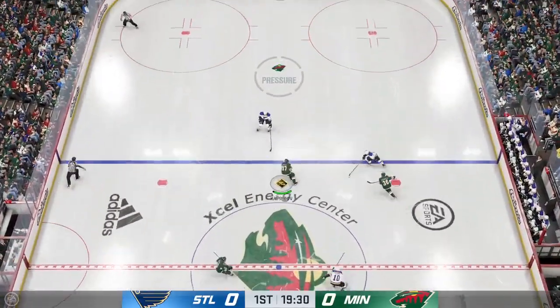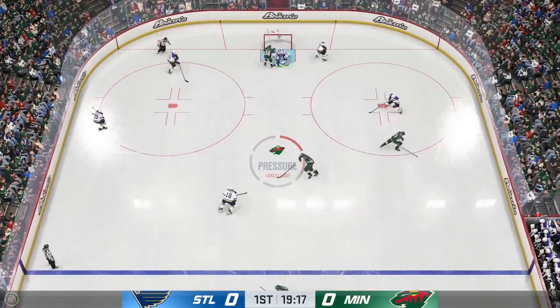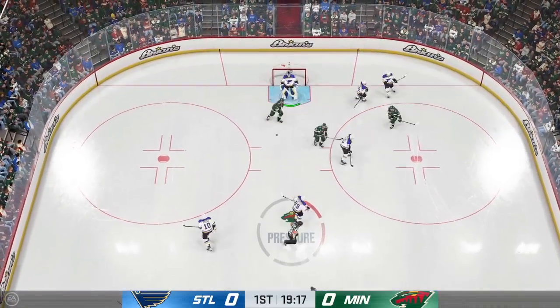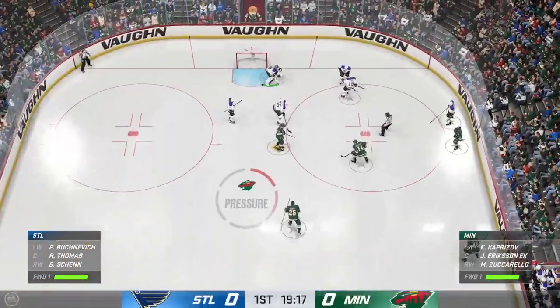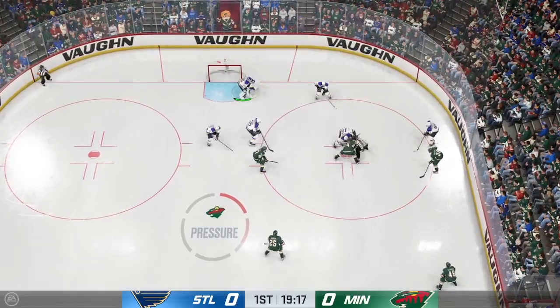Moves the puck across to Zuccarello. Moves into the slot. Big time save. Oh, my goodness. Well, go technique out the window. This time it's all about the competitive will to get to that puck. Thomas can be a big part of his team's offense when he's playing the right way. Lots of time left in this period. The game is still scoreless.